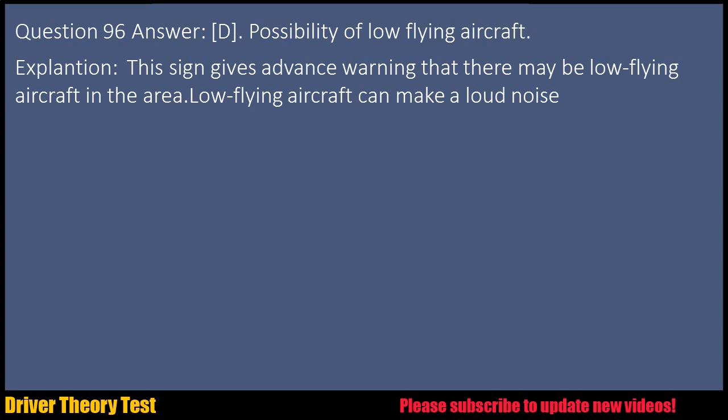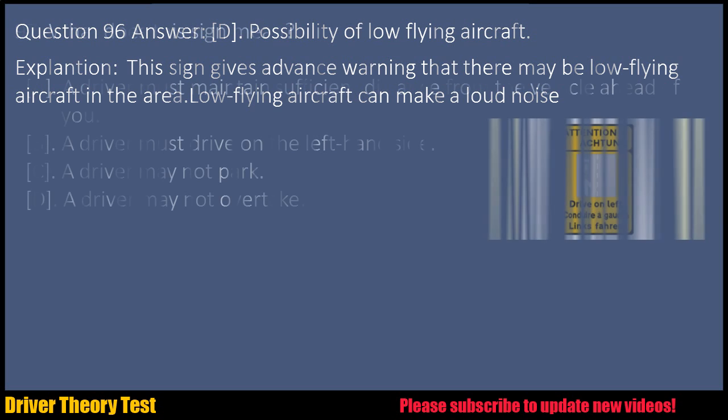Question 96. Answer D. Possibility of low-flying aircraft. Explanation: this sign gives advance warning that there may be low-flying aircraft in the area. Low-flying aircraft can make a loud noise.